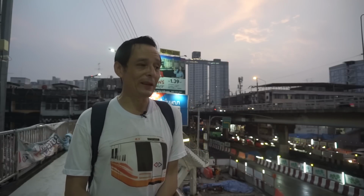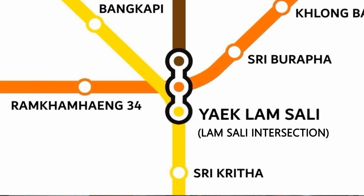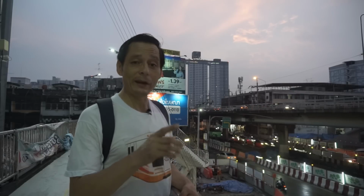Well, we're into the early evening now, and maybe you're wondering why I've only just got to Lam Sali intersection. There was a lot of rain this afternoon and I had to sit somewhere and wait it out. Anyway, we're here. Lam Sali intersection is where the MRT Yellow Line meets the Orange Line. Both lines are on a similar kind of time frame and will probably open within a few months of each other. From tomorrow, we'll be heading up the upper end of Ramkhamhaeng Road all the way to Minburi.